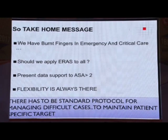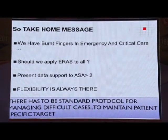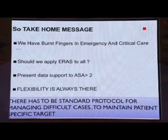So the last point is to promote the enhanced recovery after surgery protocol concept. There has to be a multimodality approach, right from admission to discharge. It is not only intraoperative, so manage the patient as your own patient, not only in the intraoperative period.